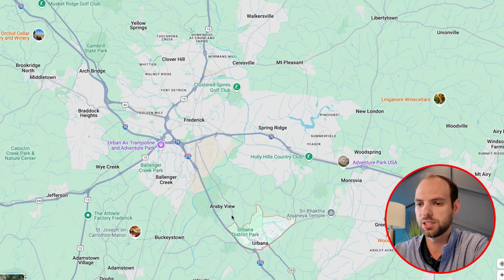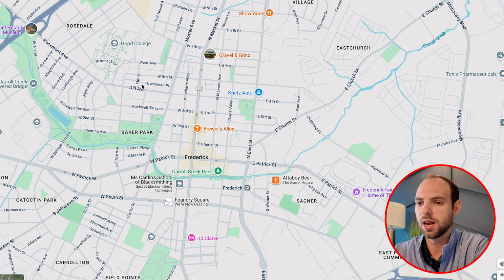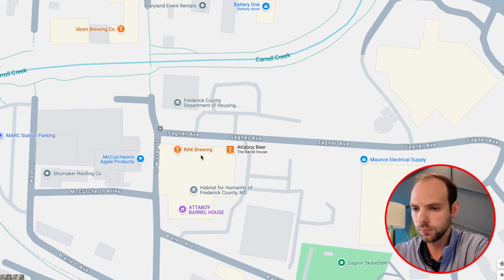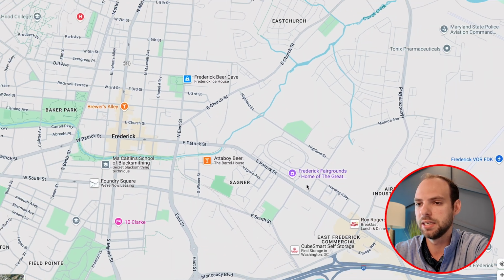But Frederick's gonna be 10 minutes north, and you have every type of dining food you could want. Hood College is down here. Baker Park's always a good time to get outdoors. Breweries, we got you covered. Attaboy, Rack Brewing, Steinhardt Brewing, and so forth. And then you also have the Frederick Fairgrounds, which we're coming up actually right now. The Frederick Fair starting today actually, and they're bringing out Riley Green, the big country artist. So they do have some pretty big people that they bring out, and it is a big deal here.